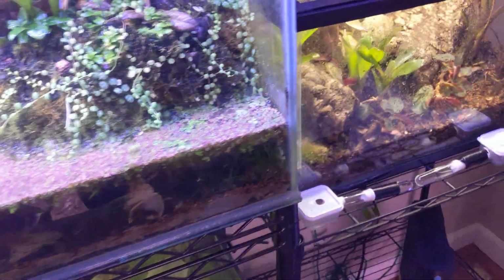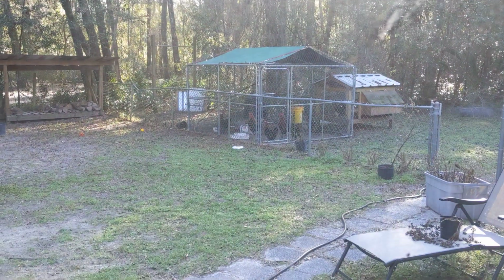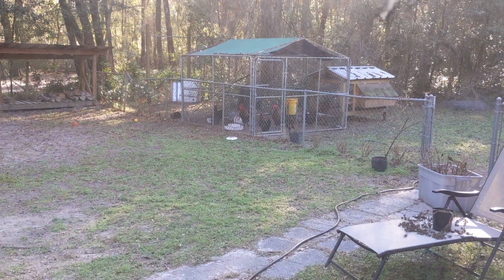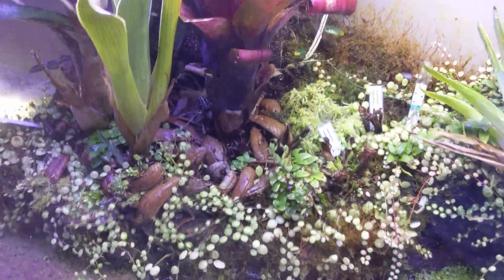Hold on, my chickens are making a noise. They make alarm noises, so we check on them because sometimes it's like they're getting eaten.